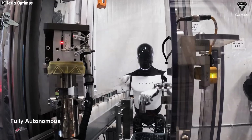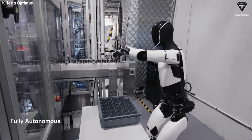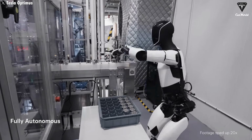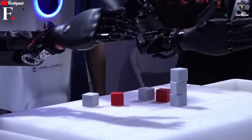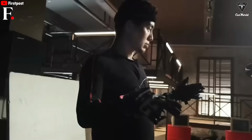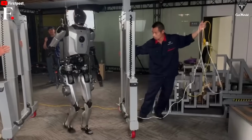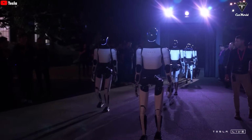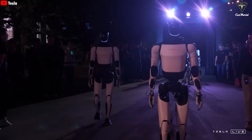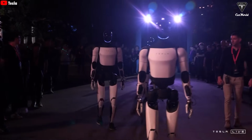If Elon Musk can solve that challenge, Optimus's potential is undeniable. Two years ago, the humanoid robot landscape was basically a two-horse race between Tesla Bot and Boston Dynamics Atlas. But today, it's no longer just a duel. It has evolved into a full-scale tech arms race, with heavyweight contenders from North America to China jumping into the arena. To be fair, we're not here to claim that Tesla has the best or most advanced robot on the market right now, but we do believe Tesla Optimus holds the greatest potential to genuinely impact people's lives.